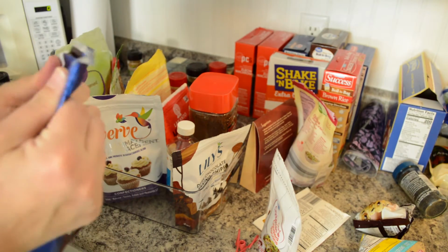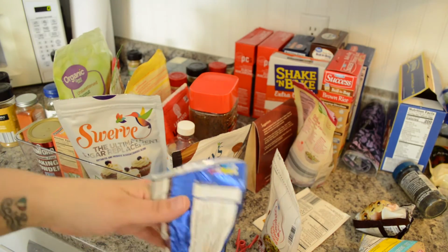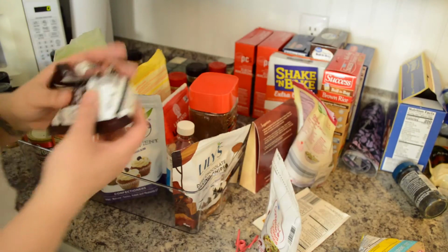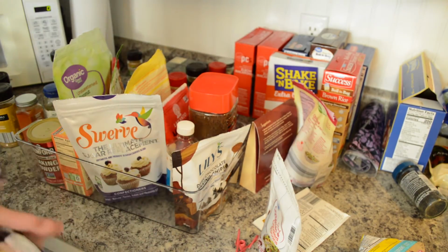These might be kind of old. Oh, I can't even see the Best By date. So if they have like a gray haze on them, I'll get rid of them. Yep, they do. So we'll get rid of them. Okay, these expired in February of 2019.